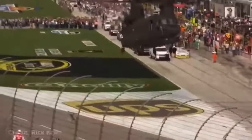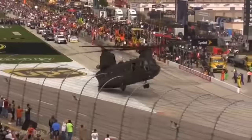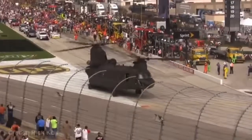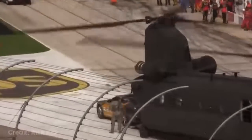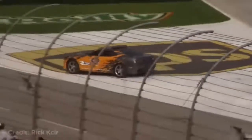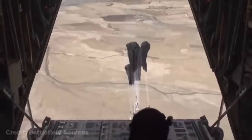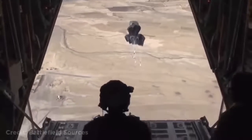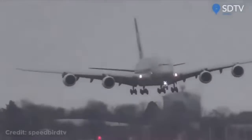This helicopter delivering a race car with style at the Texas Motor Speedway. This C-130 dropping cargo over Afghanistan. This A380 almost had to go around while landing in a crosswind.